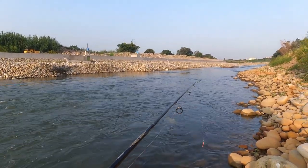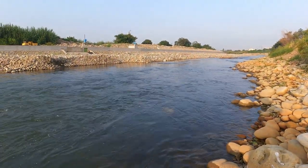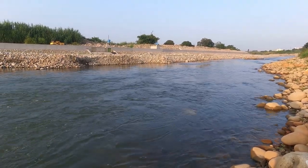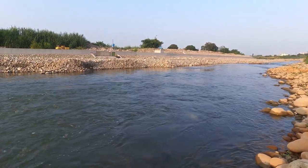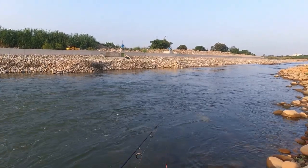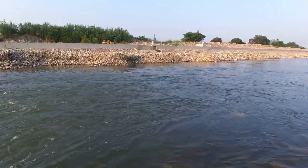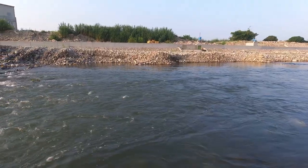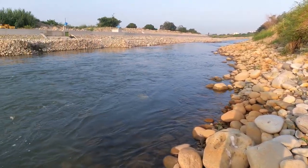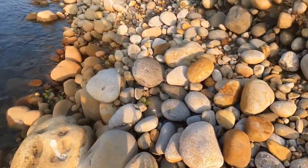I'm only fishing with like a 2 or 3 gram jig head. I think as the morning goes on, we'll see what works. So I'm starting with a nice soft plastic. Just have it bump on the bottom, see what's in the fast water. So this is gonna be a couple of casts, take a few steps, couple of casts, take a few steps.